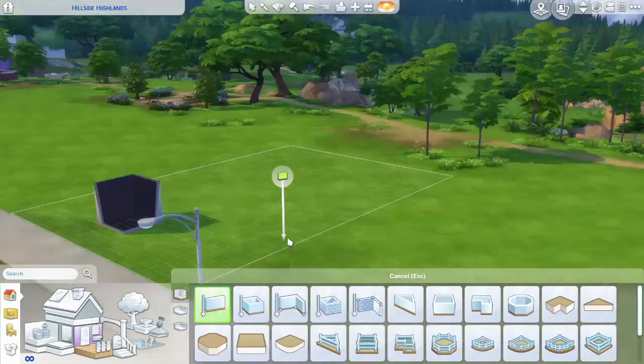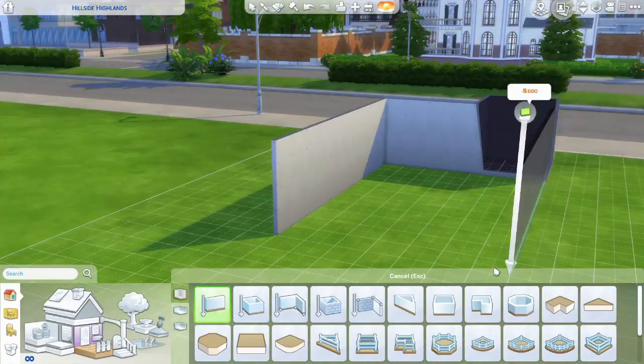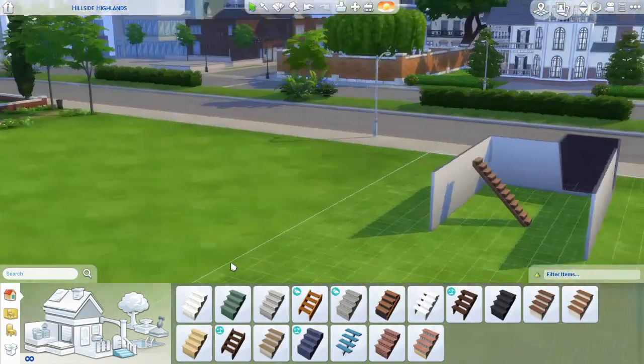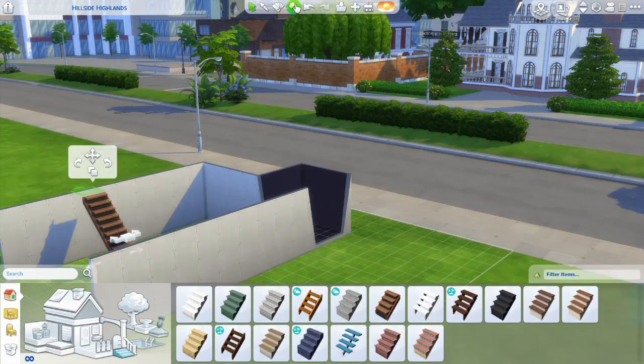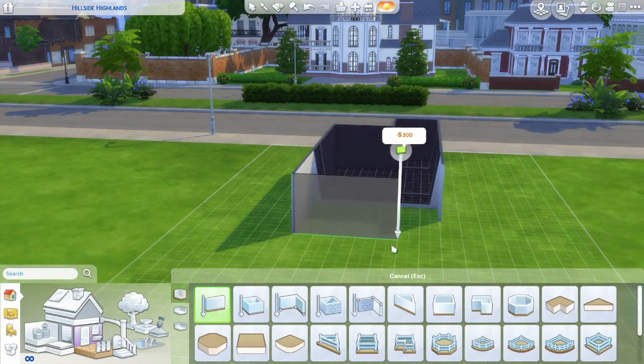So today the speed build I have for you is a home for a single mum and her toddler. When I was thinking about this build, I once again got really sad about the fact that we don't have terraced houses in The Sims.